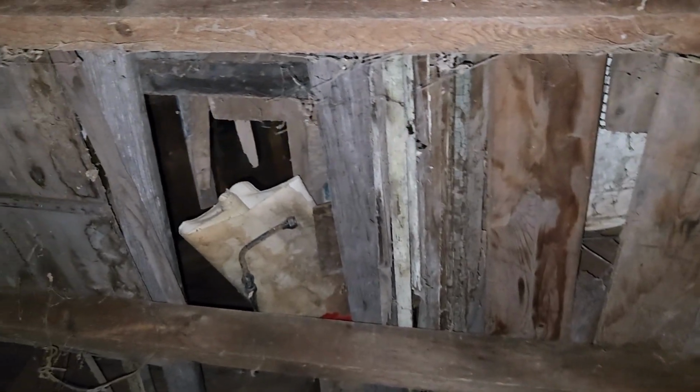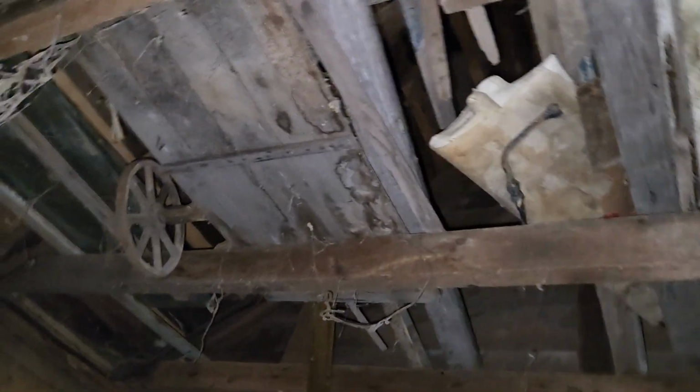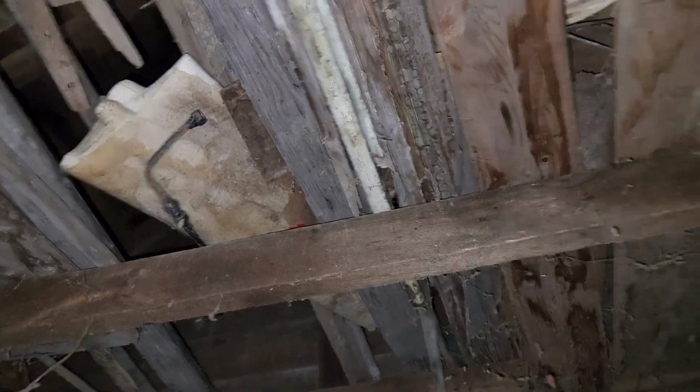I haven't even been up there since I was probably 10 years old. Yeah, I see a wheel and a partial axle on something up there. Where's that? See that there? Oh, the wagon. And then, you know, I'm not sure what that is. But we'll see. I'm just making mental notes at this point. Doesn't mean I'm going to jump up there.